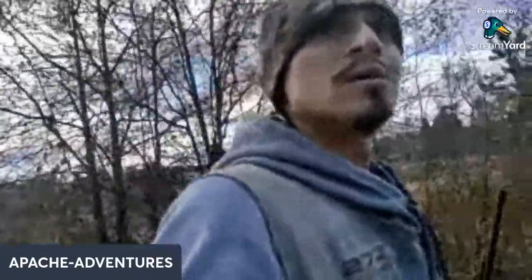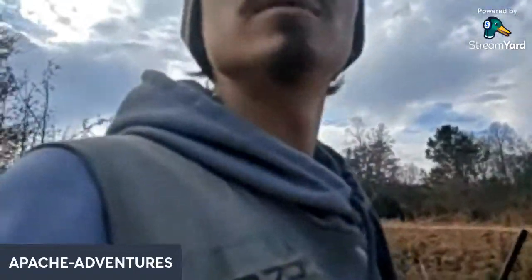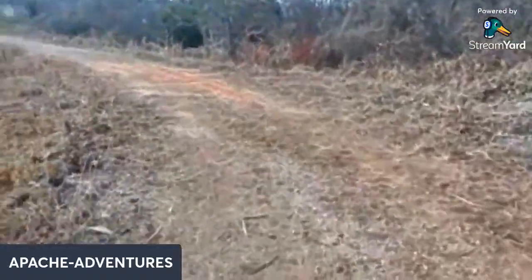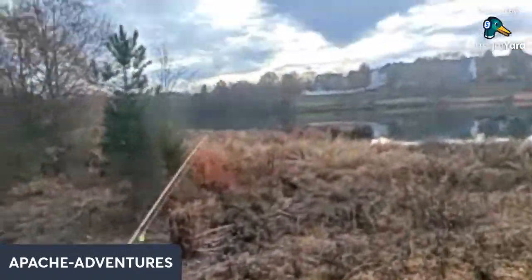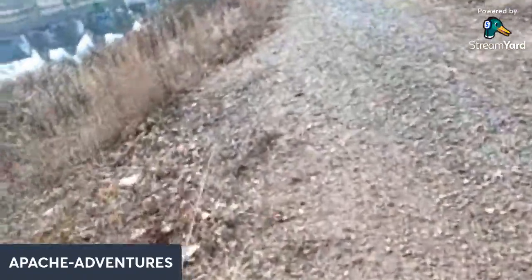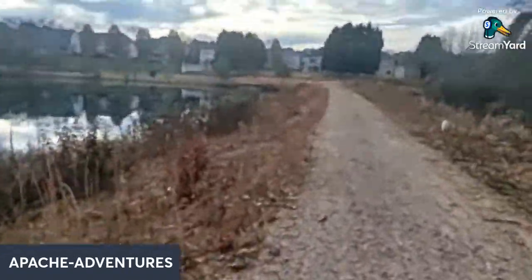Oh, what we got here? Oh, okay. I think somebody made him a little homeless shack right there. This is kind of like a community pond, I guess you could say. We're on the other side of where we were fishing. You probably heard the traffic, but there's like a Harris Teeter right there and stuff. So some people kind of come over here and post up shop. You see there's the houses right there too. Little community houses.